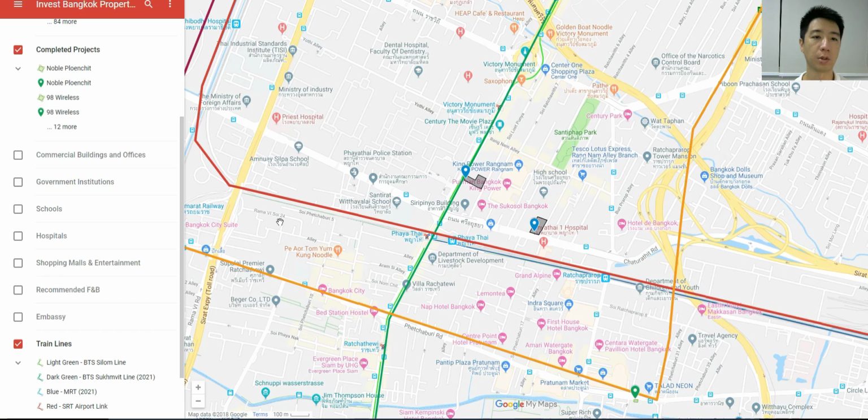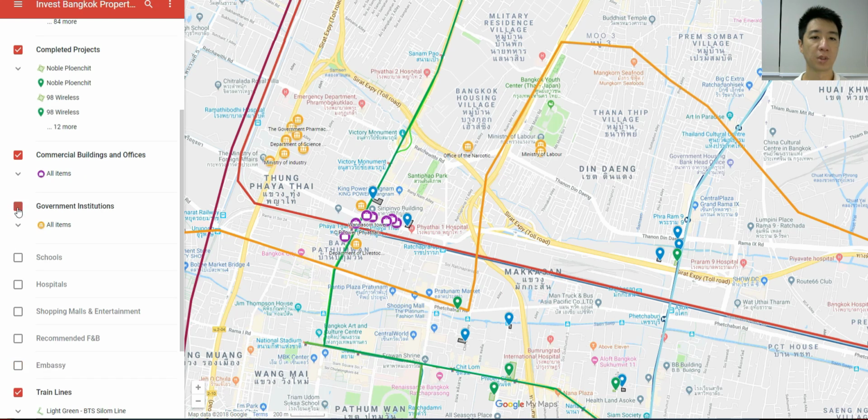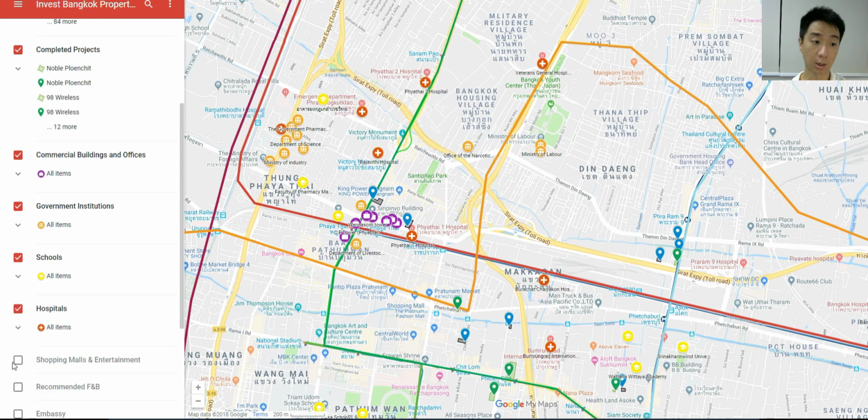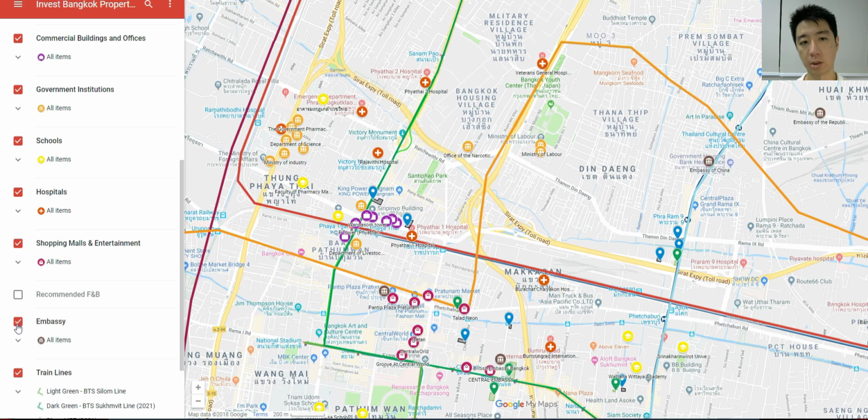If you click here, there are commercial buildings. There are a lot of commercial buildings here. Government institutions are clustered here. Check out the schools and the hospitals. There's Payathai 1 hospital down here. The shopping malls are all here, your Central World and Pratunam, where ladies will go. The recommended F&Bs are not important. These are the embassies. So this area is filled with government buildings, institutions, and commercial buildings.